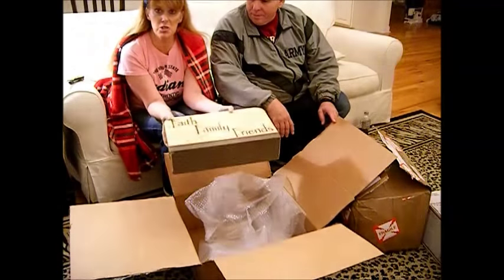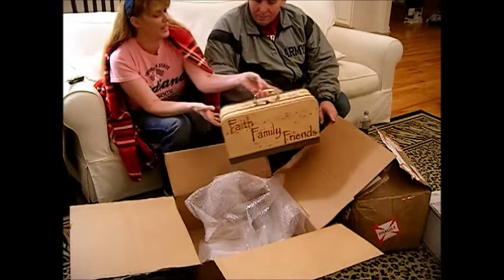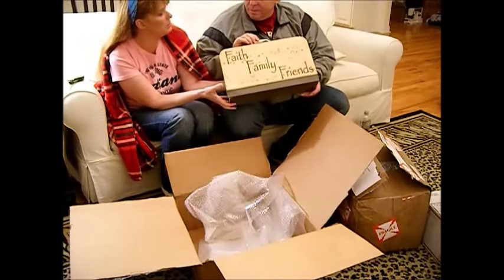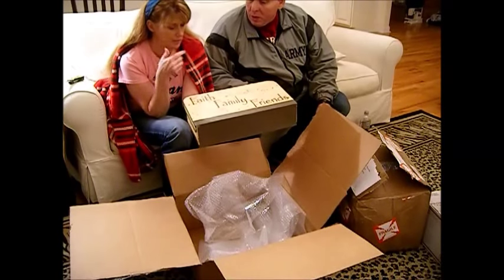It's pretty. Thank you, Sherry. That is so sweet of you. I love it. I absolutely love that. Here, look how lightweight that is. But then yet it's made really well, but it's really lightweight. What should we do with it? What should we use it for, you think? Pictures, photos.